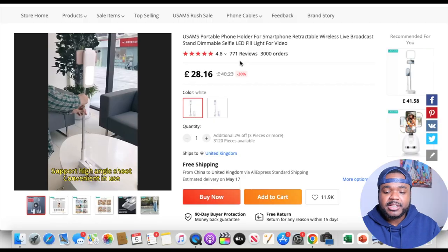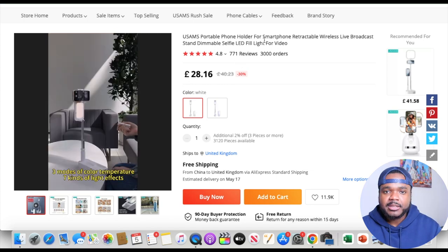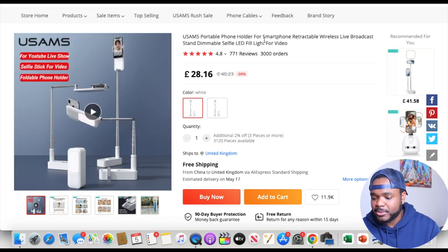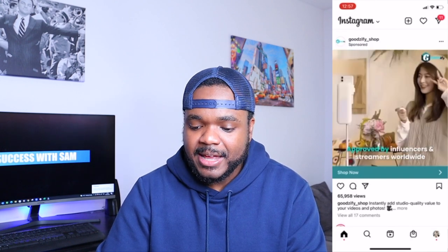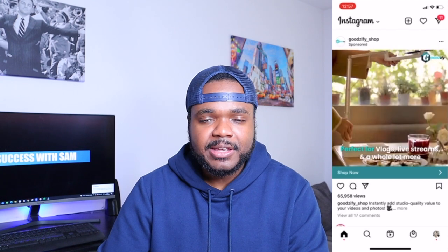So jumping straight into the second winning product, which is this portable iPhone holder or smartphone holder. Now this is a product that I've seen being advertised all over social media. Even when I'm scrolling through Instagram myself, I see it being advertised. Let me just jump onto Instagram now and see if I can see it on my homepage. Yep, right there we can see it being advertised. We can see that it's got over 65,000 views, which means that this advertiser must be making money from it because they're not going to continue running the ad if they're not making sales.